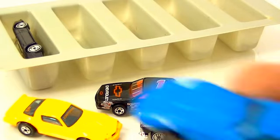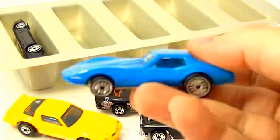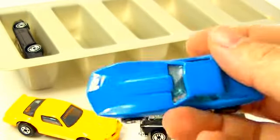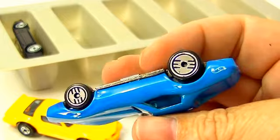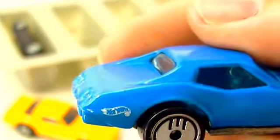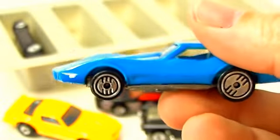Here's the Corvette Stingray. That is probably my favorite one from this group. There is a, where did I see it? Oh, there it is. Little Hot Wheels symbol on there. Little Hot Wheels symbols were pretty common on these cars back in the day with the Ultra Hot Wheels.